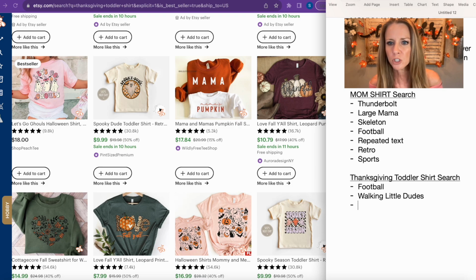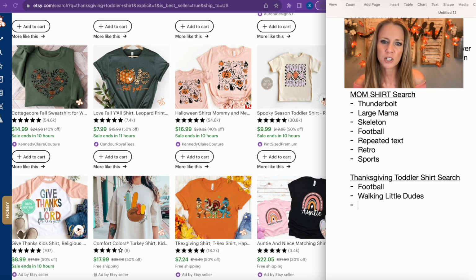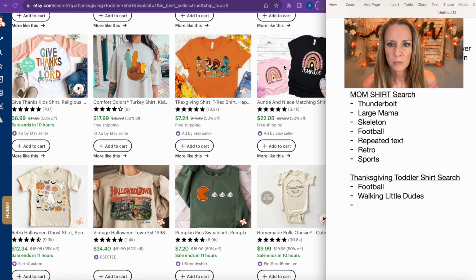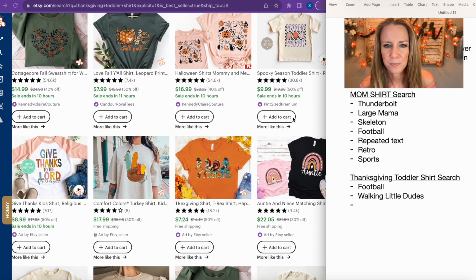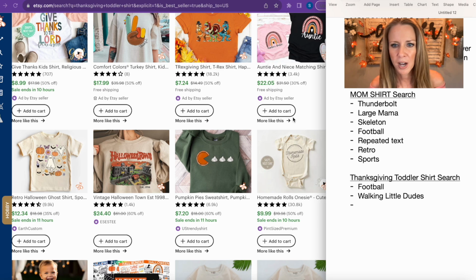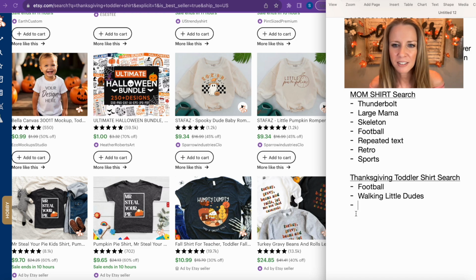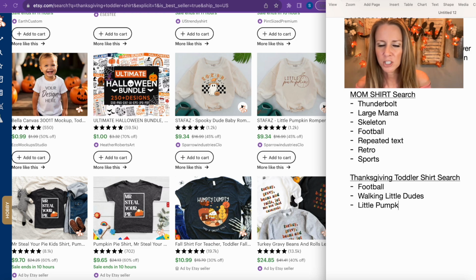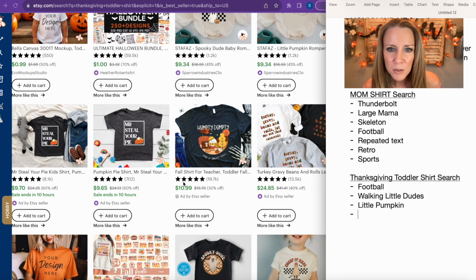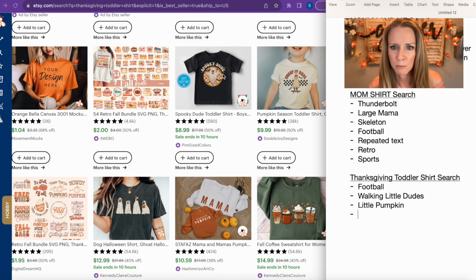I see more burnt orange. A lot of those little walking dudes, I just wrote it down and didn't mention it, but a lot of those little guys that are walking with the eyeballs. They're little cute 70s looking dudes. A lot of Halloween stuff. Got a pie gobbling up the whipped cream, that's cute. Little pumpkin. I think I may have already jotted this down before, but just in case. Mr. Steal Your Pie, that's really cute. Maybe we could figure something out with that for a mom shirt to go with it.